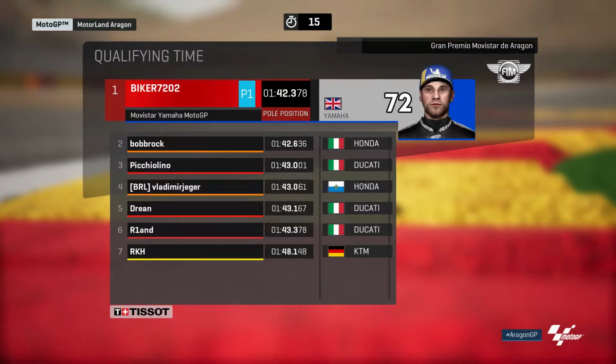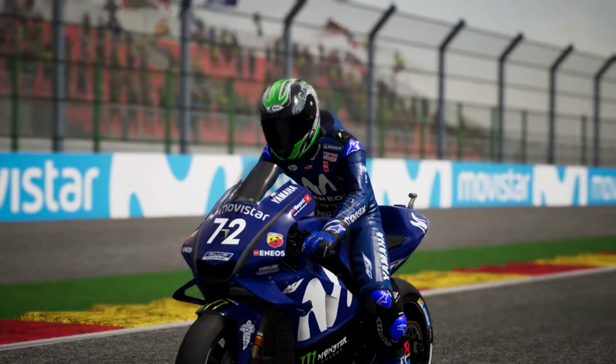But we end up on pole, and our 42.5 would have been good enough actually, ahead of Bob Rock with a 42.6 and Piccolino with a 43.0. So me and Bob Rock clearly got a bit more pace than the others, but sometimes qualifying times can be deceiving. But we are on the grid now.